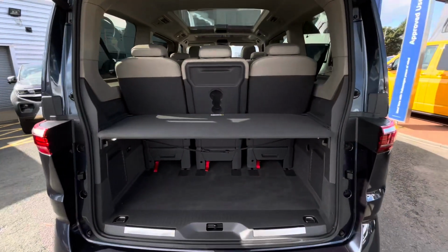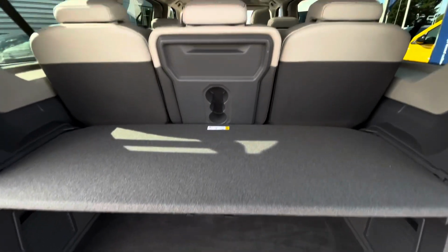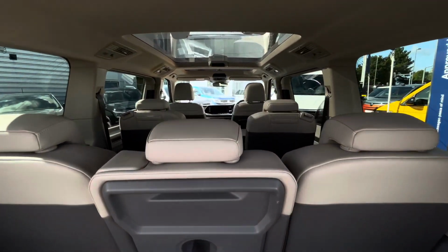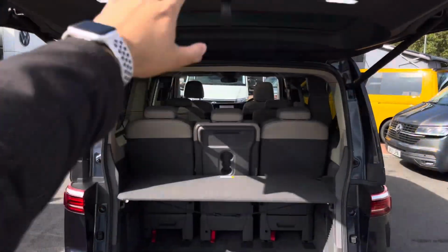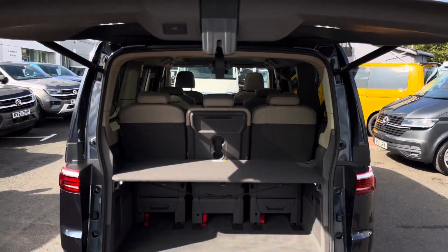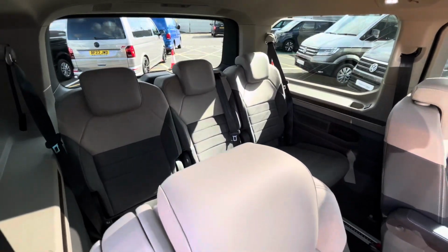Taking a look into the rear of the load area, there's a few lashing points as well as a parcel shelf. This Multivan comes with a very lovely panoramic glass sunroof that allows lots of light into the vehicle. The rear tailgate can also be closed with a button on the inside.